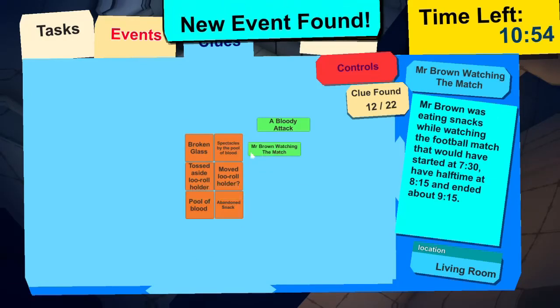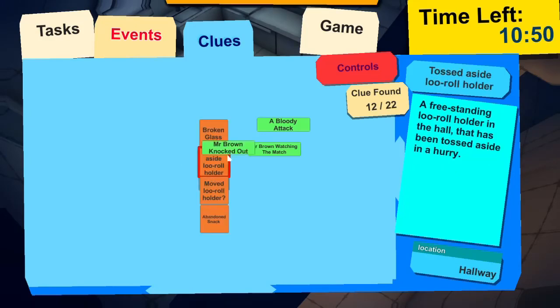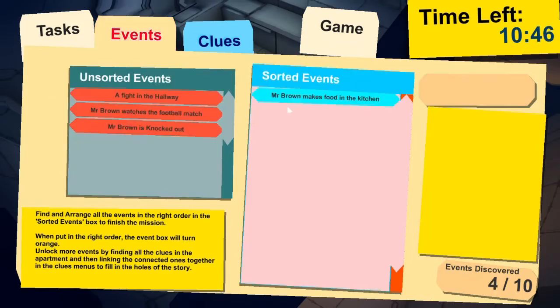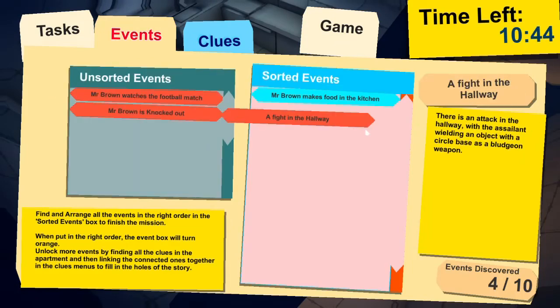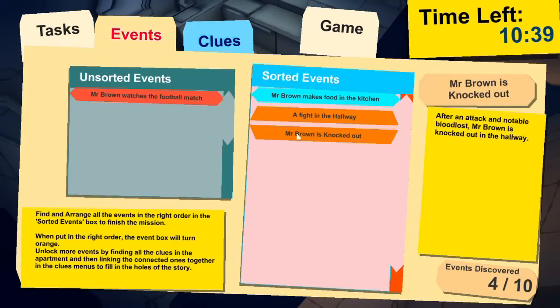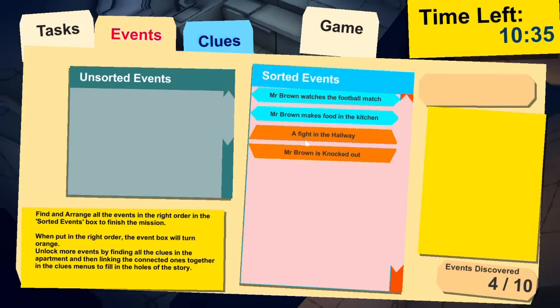So there you go. A few events, spectacles, by the pool of blood, so link those together, there we go. And then you've got this events menu. It's making food in the kitchen, fight in the hallway, is knocked out. There go these two linked together, they show that way. He watches a football match.